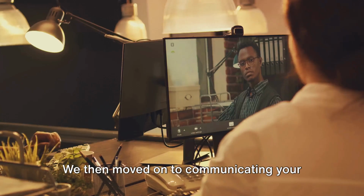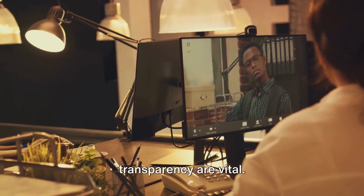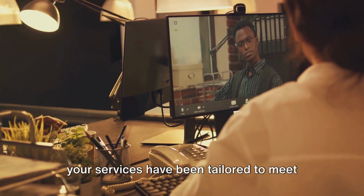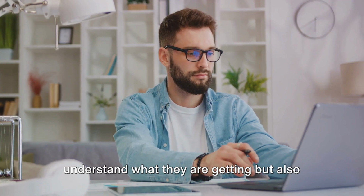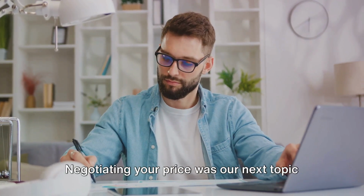We then moved on to communicating your customized services. Here we learned that clarity and transparency are vital. You need to effectively communicate how your services have been tailored to meet your client's needs. This not only helps your clients understand what they are getting, but also builds trust and credibility.